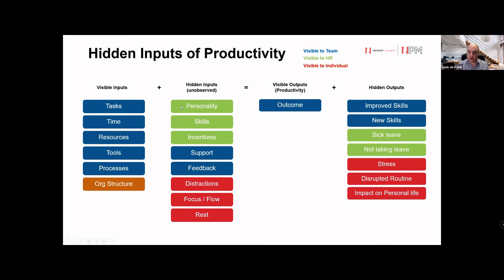Things like a person's personality or character, their skills, incentives. Well, HR sees those things, and HR typically looks at these things when you recruit someone. Now, sadly, very often we don't revisit these areas, or at least we revisit them only on an annual basis. But it's very important to keep your eye on these things and maybe try to develop some of those things, like develop skills, even personality, although that's much harder. The support that a person gets from their team is somewhat visible, maybe to one or two people in the team, but mostly the support and feedback someone gets is very important in terms of their productivity, but not often observed. It's the distractions, whether people have sufficient time to focus and whether they have sufficient rest, that's typically only visible to the individual. And it turns out that these things have a huge impact on the eventual outcome.